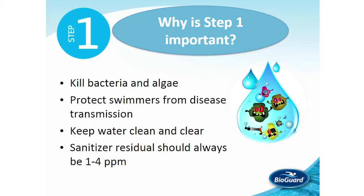So step 1, sanitizing, keeps the water clean and clear, kills bacteria, also kills algae, and you want to make sure that that sanitizer residual is always between 1 and 4 parts per million. This gives you enough sanitizer, probably chlorine, quite honestly. That's the most common sanitizer for pools. So it gives you enough chlorine in the water to kill bacteria and still have some left behind to kill the next round of bacteria that might get introduced.